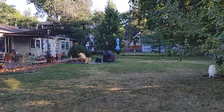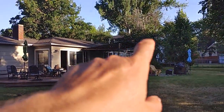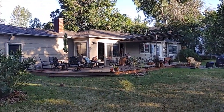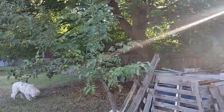And here's the rest of the yard. There's Maddie over there, tiny little apple tree here. The cupola that we sometimes sleep under, and that's it. Great little spot. Oh, and then the hammock.